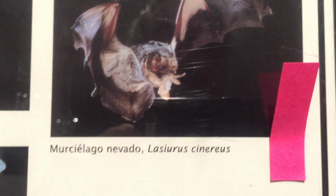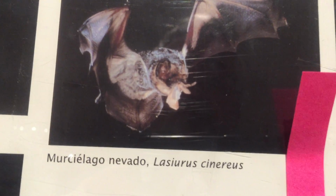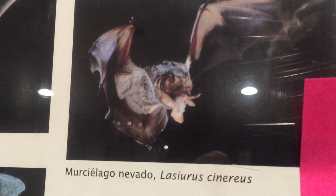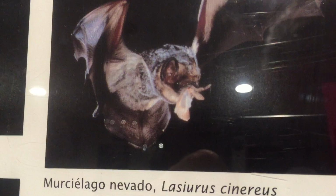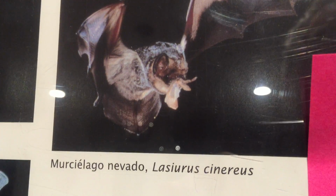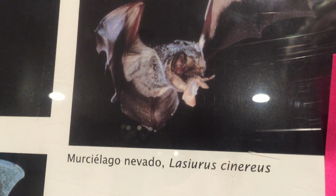And then farther down here, we have the hoary bat. Here's a nice one of it in flight. Again, trying to zoom in here. Lasiurus cinereus, what we call the hoary bat. In Spanish, it's Murciélago nevado.